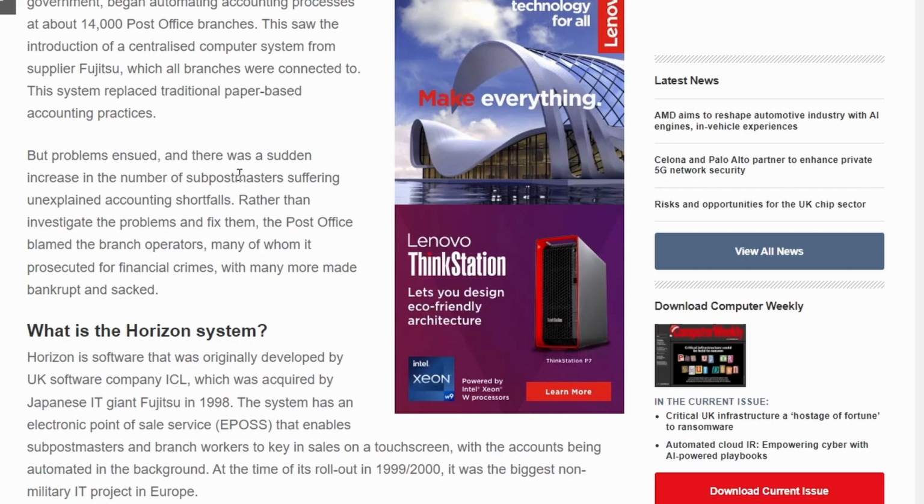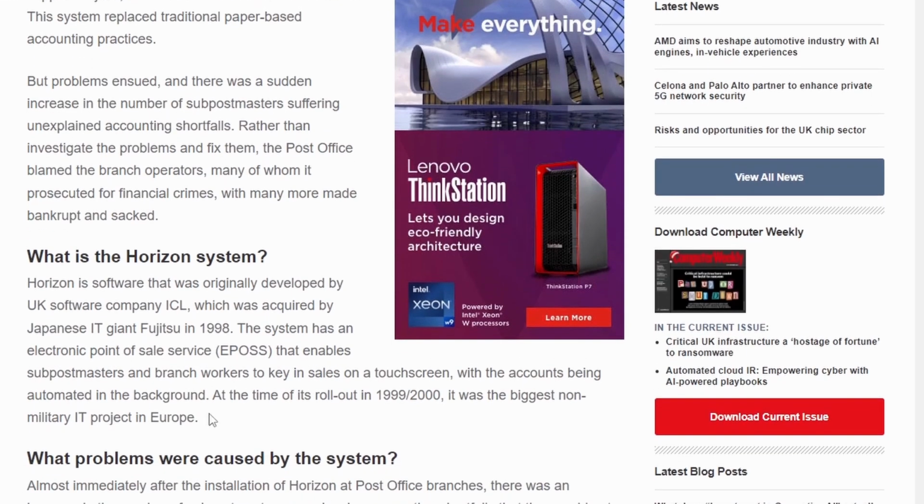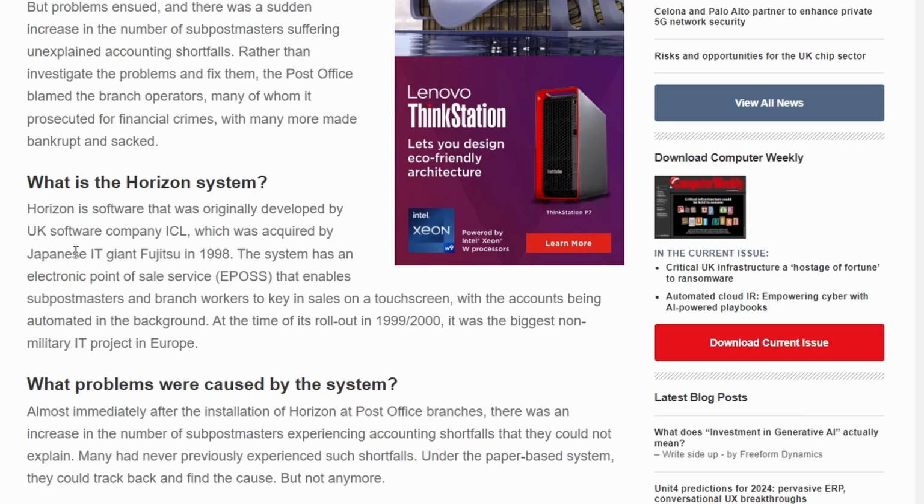The main issue here is rather than investigate and fix the problems, Post Office blamed those branch operators and prosecuted them for financial crimes, making them bankrupt, sacked, and, like we said before, in the worst case, people losing their lives. So it was originally developed by a company called ICL, which was then acquired by Fujitsu in 1998. And the system was what's called an EPOS, so an electronic point of sale service. So the till's connected to a computer, which runs calculations, accounts, software, monitors transactions.